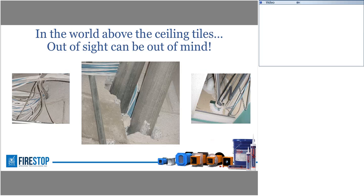between the outer diameter of that penetration and the farthest point of that opening. So we call it the annular space. And there are requirements within that UL tested assembly, which we'll dive into a little bit, that give you a little bit of wiggle room, mins and maxes.